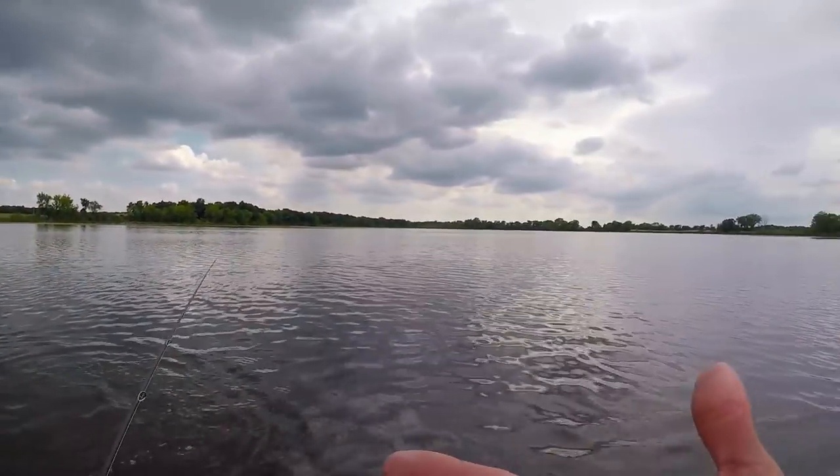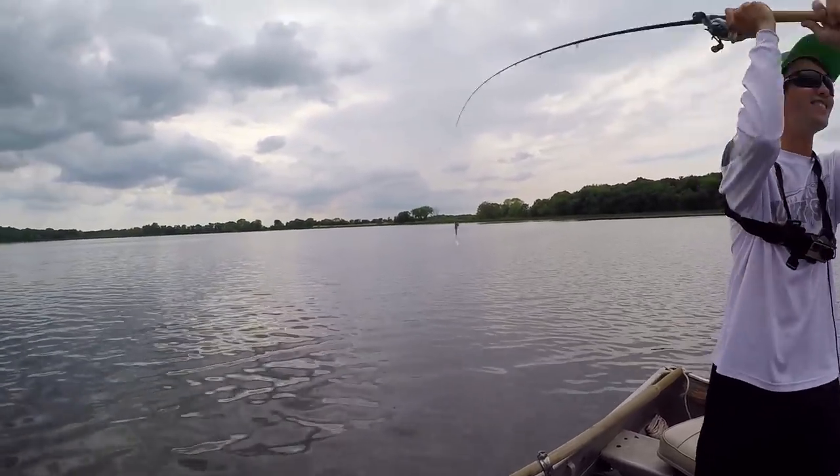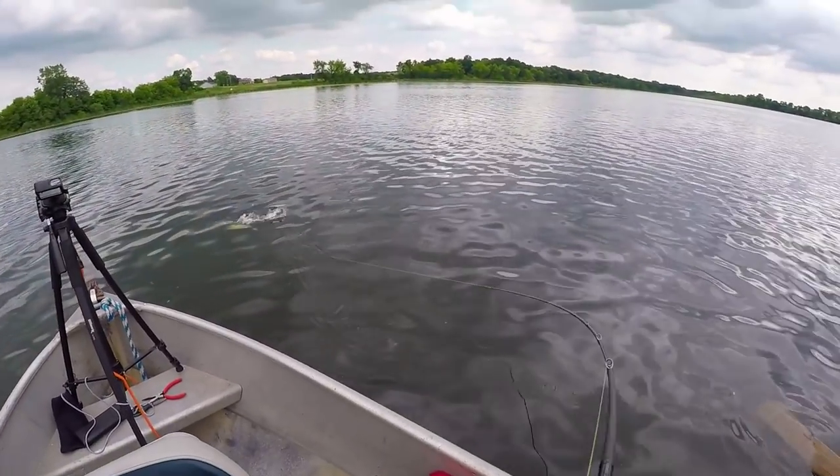Did you see that bite? That was a boatside bruiser, man. That was actually a nice fish. Dang, that was sick. You do have the hots. This is a good spot here. Good spot. Holy cow, that was so sick.